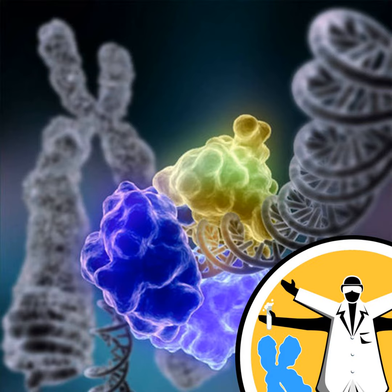So how many different ways can these breaks be repaired? So there are two main ways that are mutually exclusive. There are also minor pathways, and they're very fundamentally different. For example, the tumor suppressor BRCA1, which is mutated in familial breast and ovarian cancer, its function now appears to be to actually direct the repair pathway towards one type of repair and by essentially antagonizing the other one.